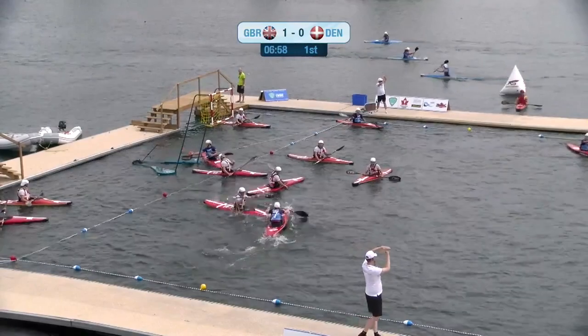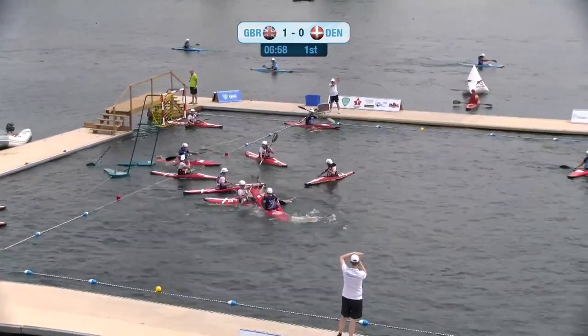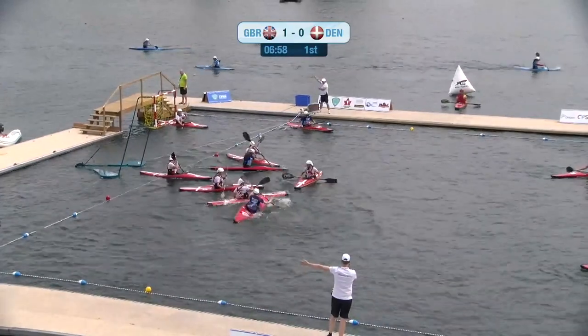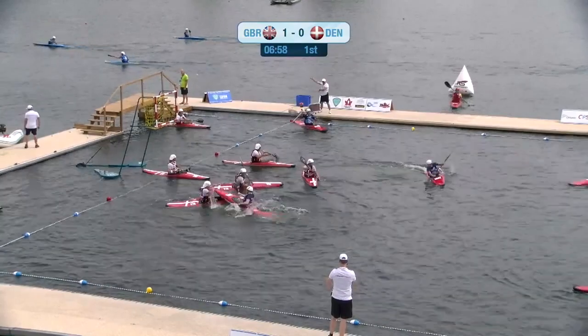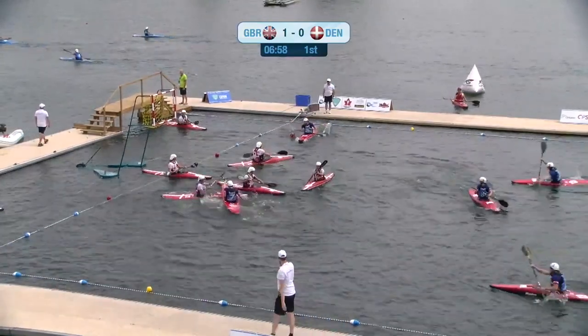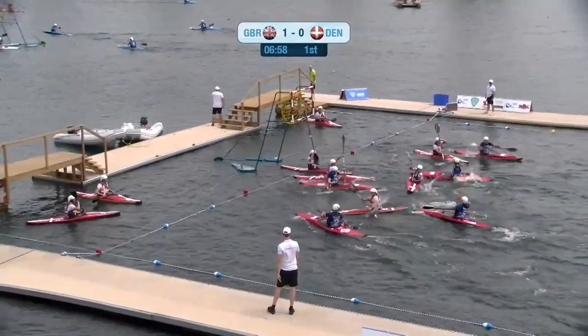Denmark came into this game with a 7-0 loss to France, the other team in this group. France, Denmark, Great Britain, and Australia. Like I said, Australia got throttled by Great Britain. 17-0 was the score in that one that was played yesterday. This is just the second game for both of these teams.